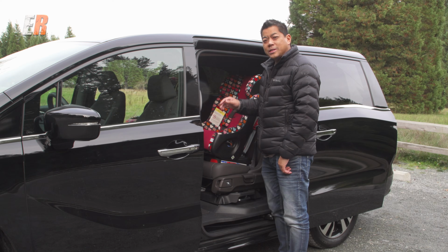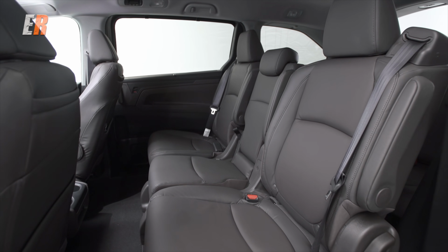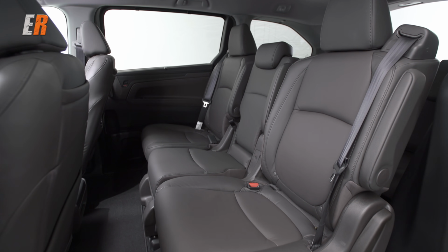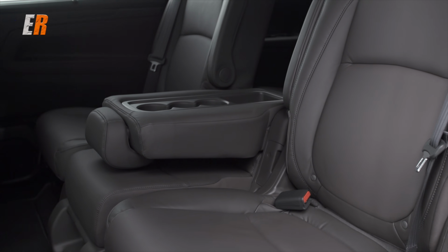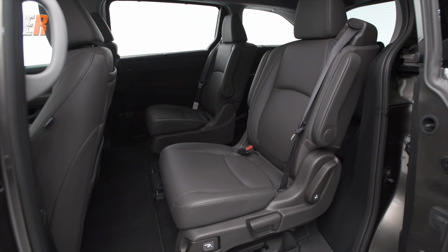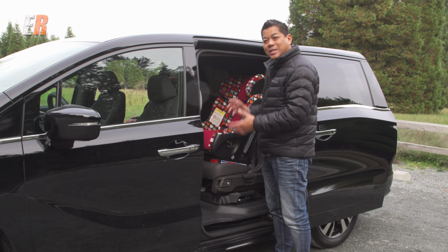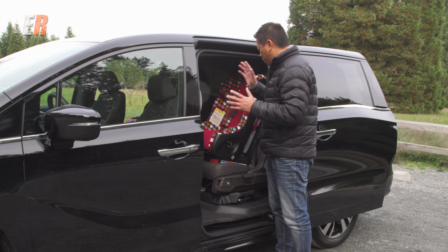All Odysseys come standard as an 8-passenger configuration, so 3 in the middle row and 3 in the back as well. Now in the second row though, that middle seat acts like an armrest, but it can also be removed, and most people, including myself, would remove it unless you have the need for 8 passengers, because without it you get access to the magic sliding seats. That's what Honda's calling them, and I think they are great.